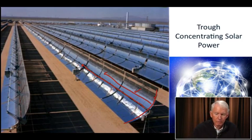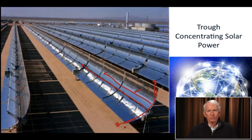And this reflector rotates around with the time of day, and depending on how high or low the sun is in the southern sky, if we're in the northern hemisphere of the world. So this is one that you don't hear too much about, but there are a significant number of these out in the western deserts, even in the U.S.